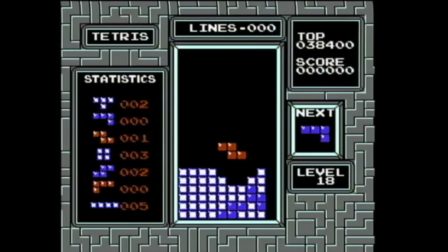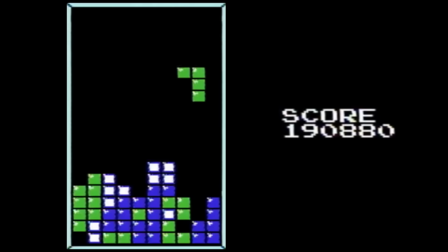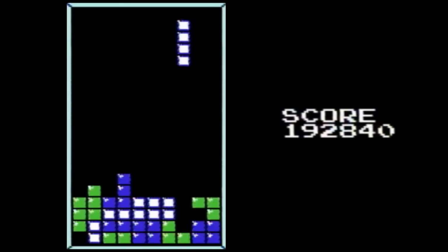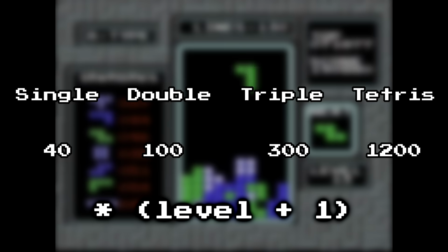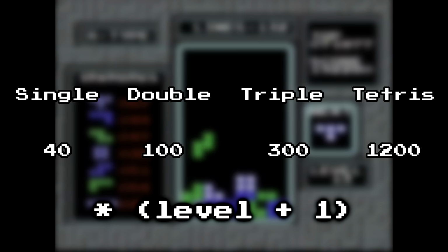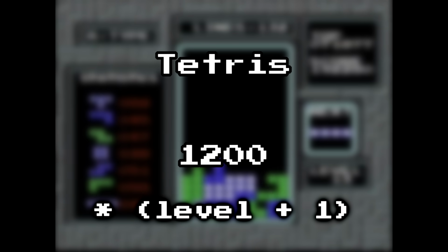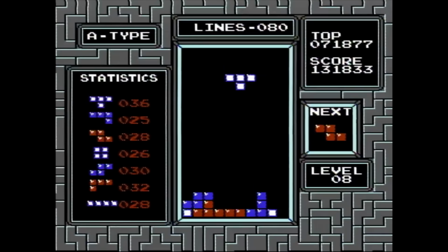There are two main concepts to understand in NES Tetris, the scoring and the level system. We'll start with the scoring. Like with most versions of the game, you accumulate points in NES Tetris by clearing lines. You get a different amount of points depending on how many you clear at once, but by far the most valuable score is getting a Tetris. The only way to score one of these is by using the long piece vertically to clear 4 lines.